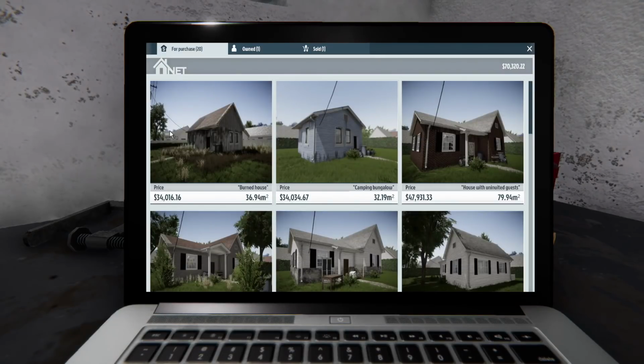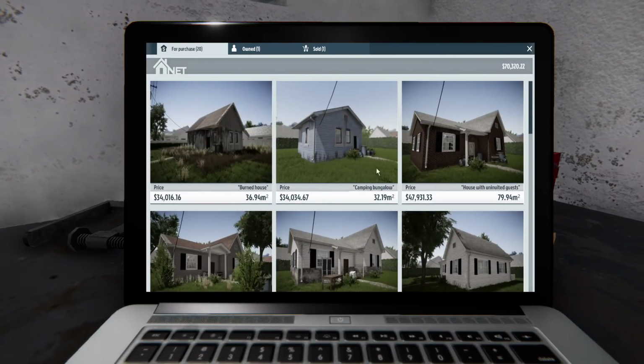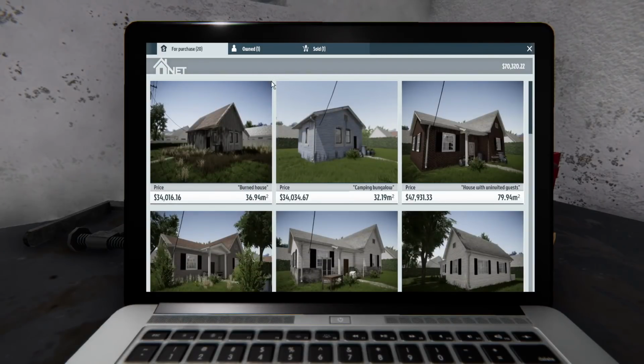Part of me wants to do a couple more items and get some more money, and then another part of me wants to go on and get, oh gosh, so we don't even have the burnt house. Okay, we do. So maybe I could do the burnt house next. So we got 70,000. What do you guys think? You just comment down below. We could either do the burnt house next, the camping bungalow, or the house with uninvited guests. Is that roaches again? Let's stick with the first row, because even though I have 70,000, I don't want to do anything super huge just going in.